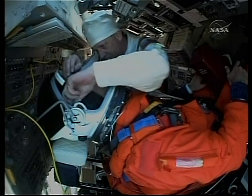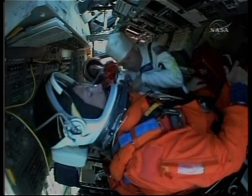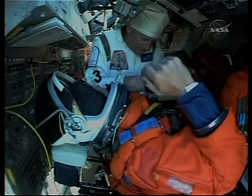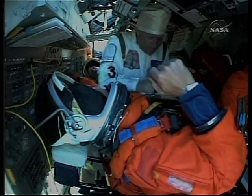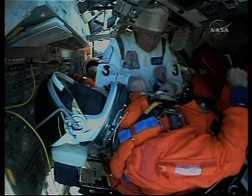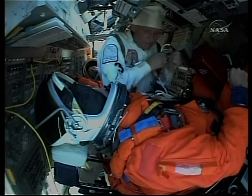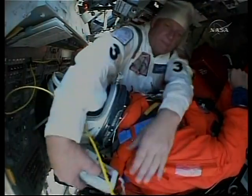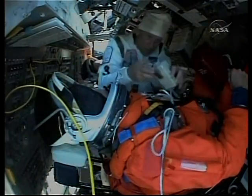We have the whole Launch Control Center and also Mission Control Center back in Houston standing by, ready to take over monitoring the mission and helping the astronauts execute all of their procedures once we clear the launch pad. So here at the Kennedy Space Center in Florida, the Launch Control Center takes care of preparing the vehicle.